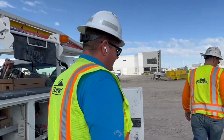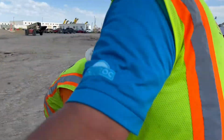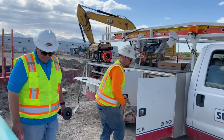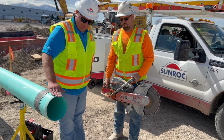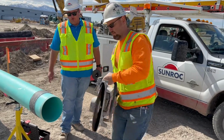The next improvement that we've done, which is really a safety issue, James, would you grab the hot saw for me real quick? And I'll show you what the process was prior to this improvement. We used to have to take a hot saw like this to make this bevel, as you see on the edge. You have to bevel the pipe before you insert it. So James will semi-demonstrate what it was like before.